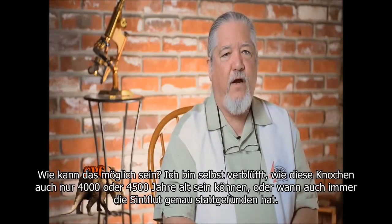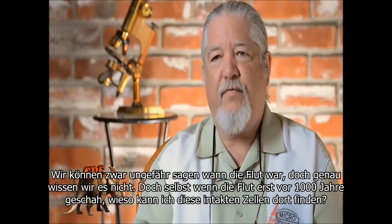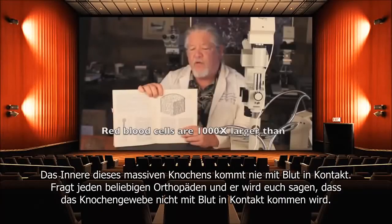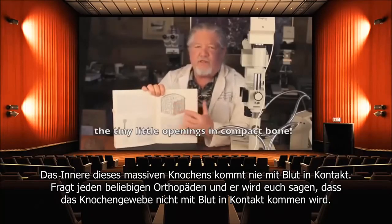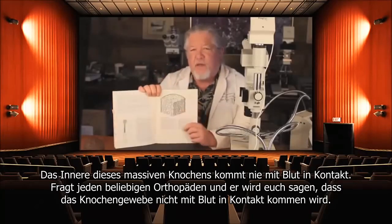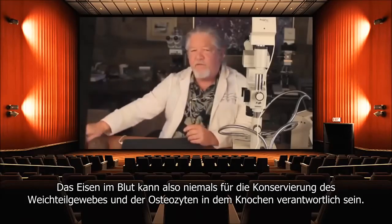When did the flood occur? I don't know. We have some guesstimates, but we don't know for sure. But even if the flood happened 1,000 years ago, why am I finding these kinds of cells? This is compact bone, massive bone mineral, and it never comes in contact with blood. Ask any orthopedic surgeon, and he will tell you that none of these bone tissues, like the soft stretchy tissue, ever come in contact with blood. So the iron from the blood could never have preserved this soft, stretchy tissue and all of the bone osteocytes that we have discovered and shown you.